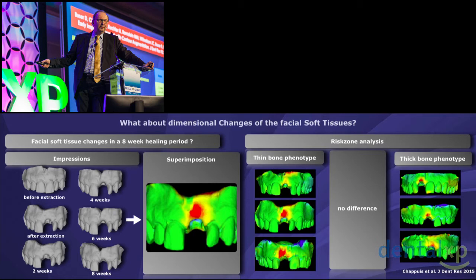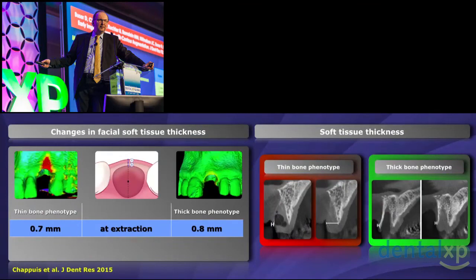That means when you look at the case and it's just a little bit flattening, you get the impression that it's all bone. But that's only in some cases, in some patients. So what we did, you see, we measured in these cone beams, and you see at extraction, the thickness on top of the bone was the same. And then when we had a thin bone phenotype, the thickness measured then was 5.3 millimeters, and here was still 0.7. So this is the change you have.